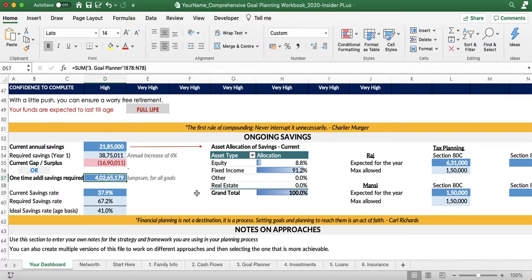So basically, if you have this number, you can just quit, right? You don't need to work anymore. Your goals are taken care of. You can do what you want, right? So it's just for understanding. I know this number could be very high for anyone, but for understanding, you need to get to see this number at least. Of course, these numbers are then converted into percentages and give you a fair sense of what you need to do.